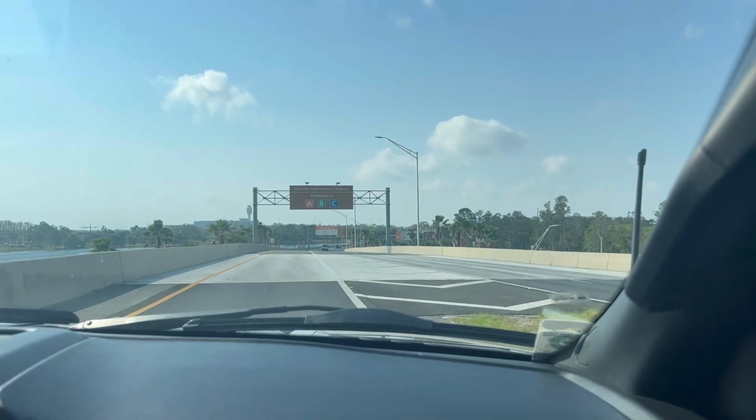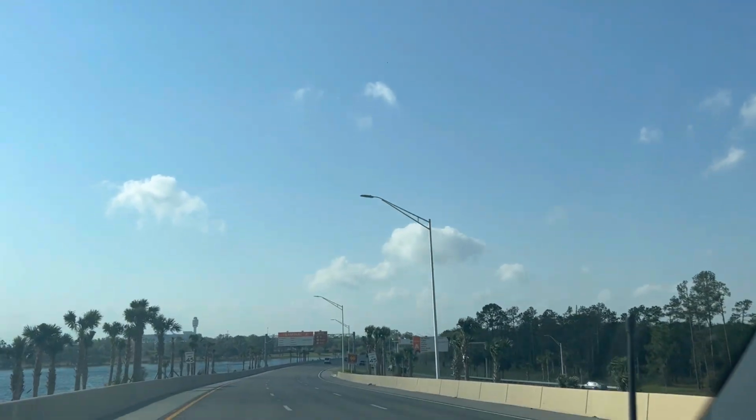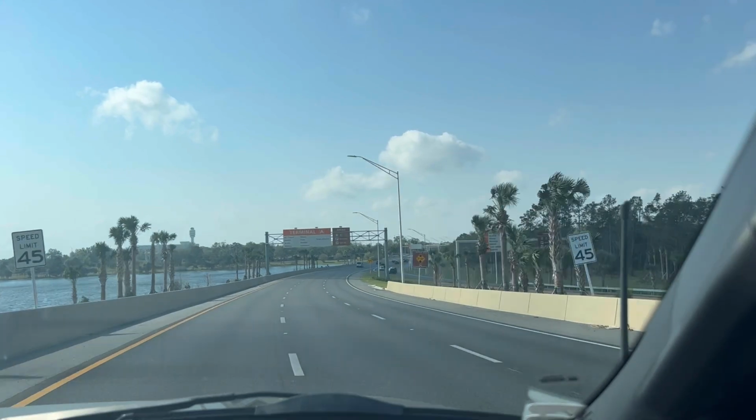It promises to be a fun one. So this is my first time traveling on Lynx Airline. So we are looking for Lynx.